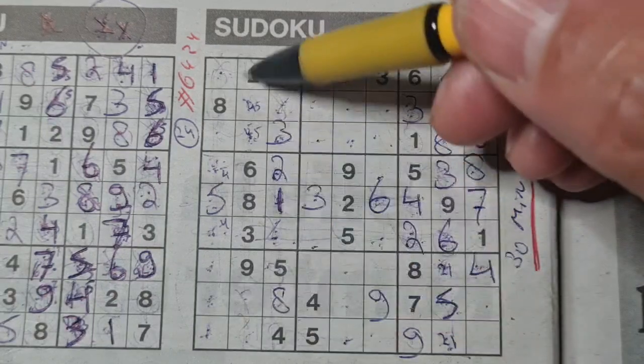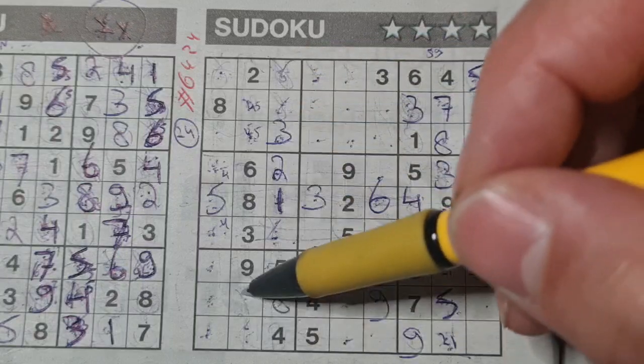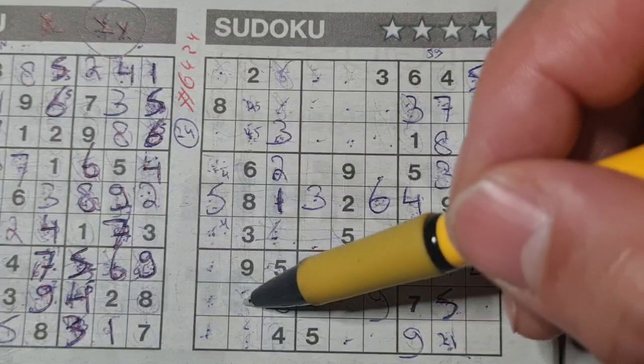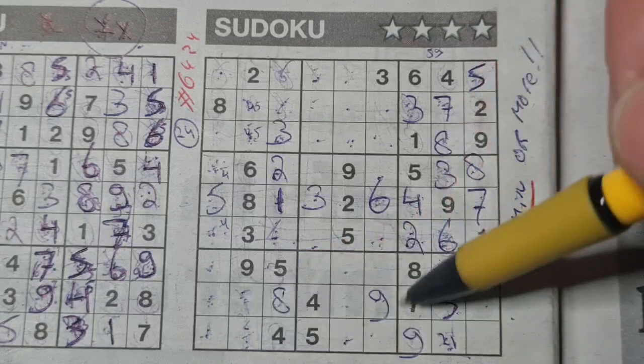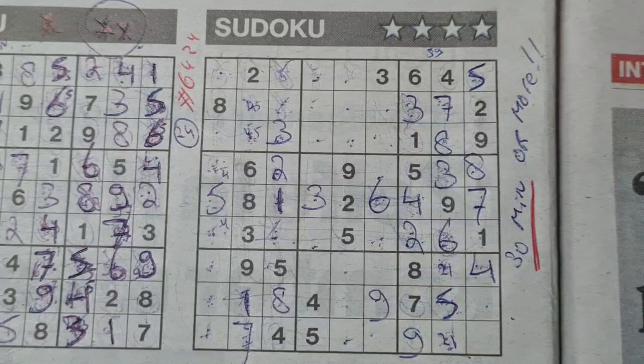So what are the other 2 missing numbers in this second column? Those missing numbers are the 1, the 2, the 3, the 4 and 5, the 6 and the 7. 1 and 7, 1 and 7. We have a 7 in this row, no 7 there. 7 should be here, the 1 goes there.